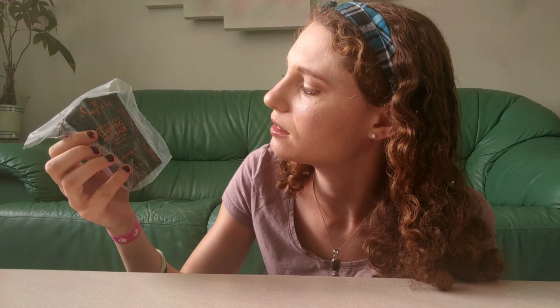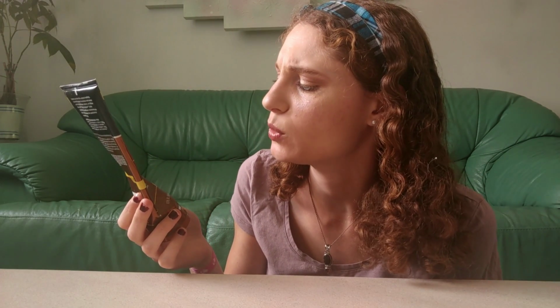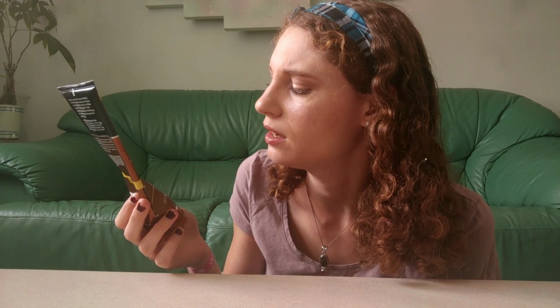Then next, I have the Shea Moisture African Black Soap Clarifying Mud Mask, and this is for blemish-prone skin. So I used this, and it wasn't bad. Maybe I would buy another one in the future to try again, but this wasn't too bad on my skin. I did like it.